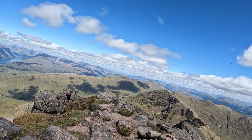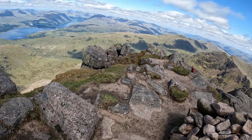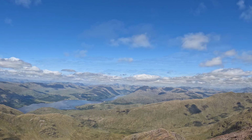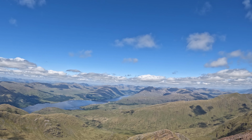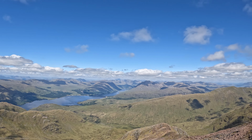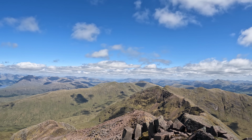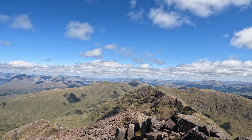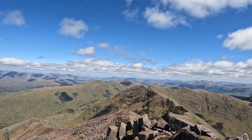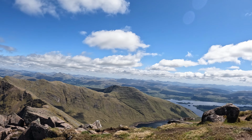The summit of Ben Cruachan, Cruachan, stands at 1126 metres. It offers amazing views to the west to Ben More on the Isle of Mull, looking north to the Nevis Range, and then panning to the east we can see the Ben Lawers Range, Crianlarich Hills, Tyndrum Hills, the Arrochar Alps, and even the Isle of Arran to the south.